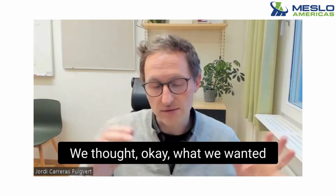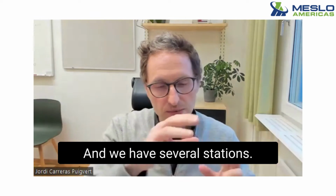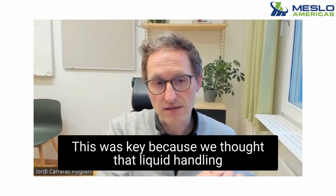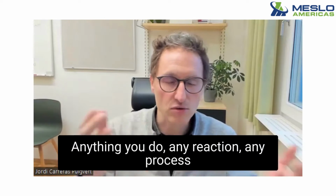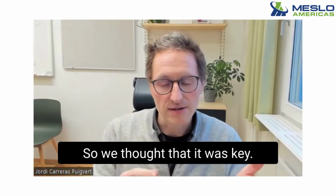So we thought, okay, what we wanted to have is several stations. Let's say you imagine a lab, okay, and we have several stations. In each station, we have a liquid handling instrument. This was key because we thought that liquid handling is a key component of lab automation. Any reaction, any process, any experiment will go through a liquid handling procedure at some point. So we thought that this was key.